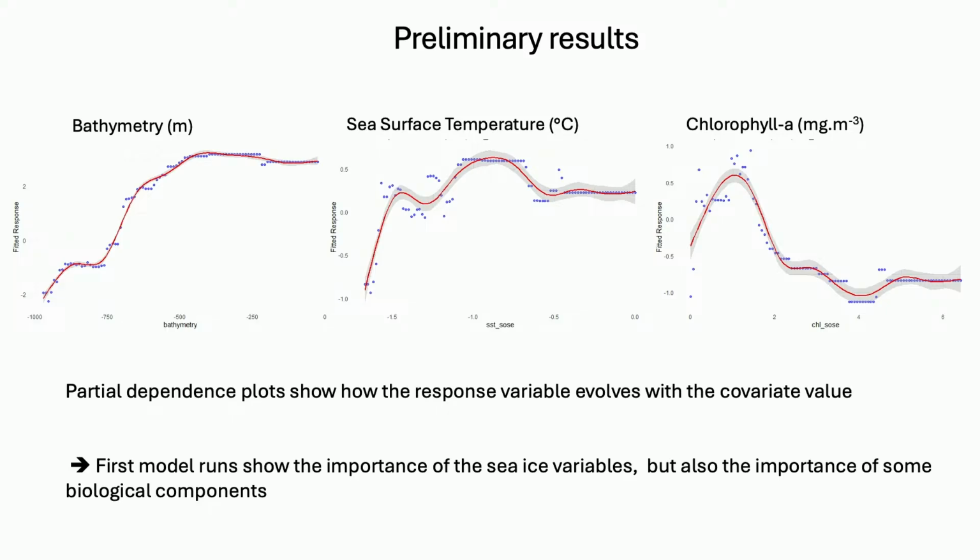Could you include like a time factor? Because the birds aren't eating chlorophyll, they're eating zooplankton. So could you maybe do something like a time lag, like time after chlorophyll?